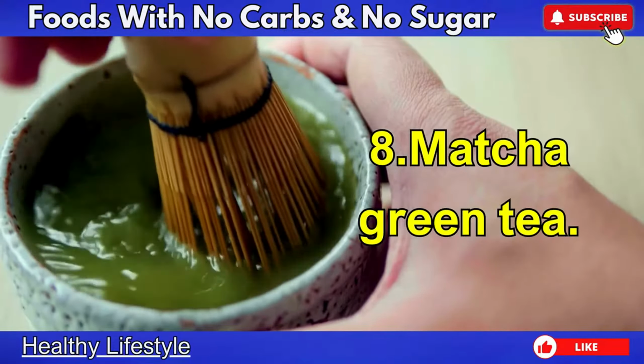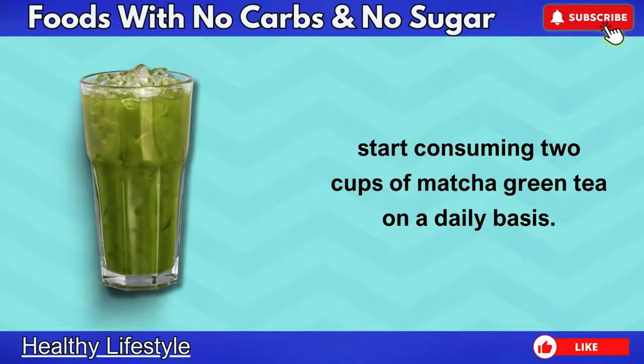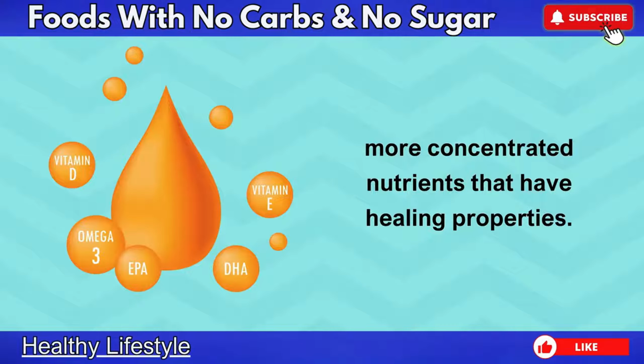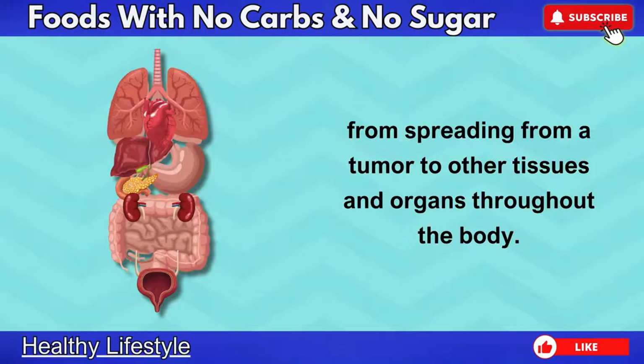The 8th cancer-fighting item is matcha green tea. If you really want to improve the health of your cells, start consuming 2 cups of matcha green tea on a daily basis. Compared to regular green tea, matcha contains more chlorophyll and has more concentrated nutrients that have healing properties. One of the major compounds in green tea, called EGCG, has been shown to prevent cancer cells from spreading from a tumor to other tissues and organs throughout the body.